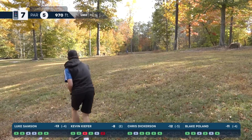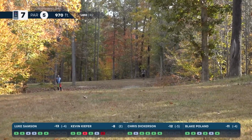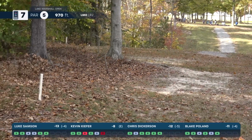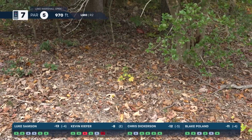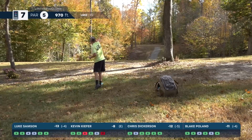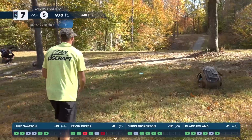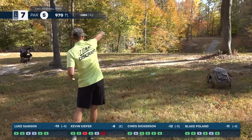We should see an attacking shot here from Kiefer, throwing 2. Oh, a little flat here out of the hand. He's hoping this one fades, and oh, that's unfortunate. If he beats that tree, he's in bounds, but yeah, that one's going to be a little frustrating. After a tough last hole, we'll see how Kevin can keep his head in the game after this one.